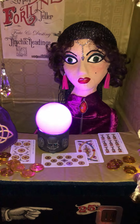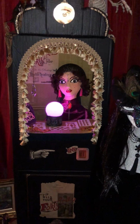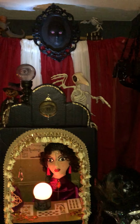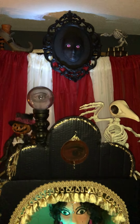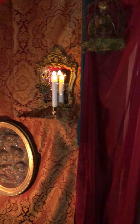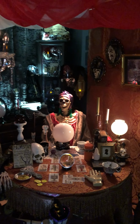I got the idea off a Pinterest pin, somebody else's idea. I loved it so much I had to give it a go. Again, all on the blog, witch@oneandseventy.co.uk. Creepy mask. And the fortune teller table.